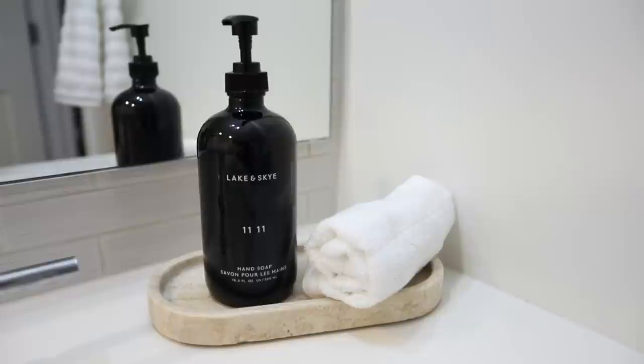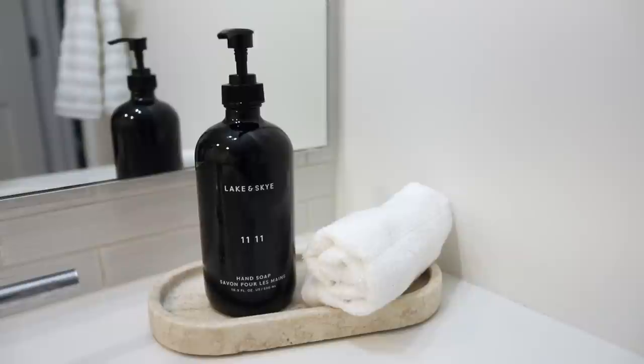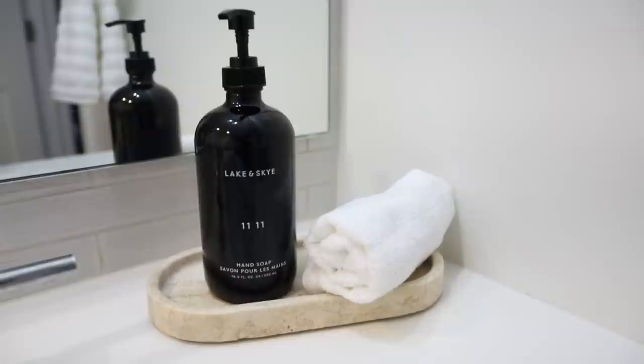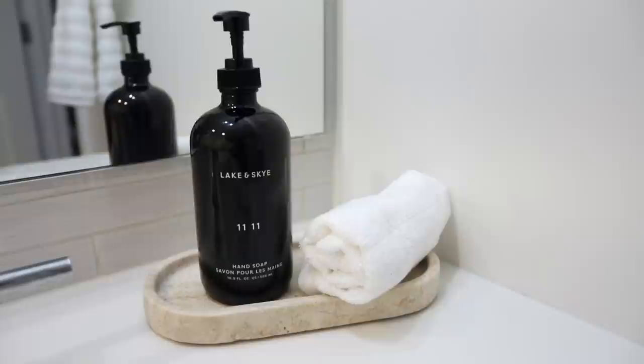All right guys, a really great soap option is always this 1111 Lake and Sky hand soap. It is probably one of the top three best-selling hand soaps I have ever used. So I'm super excited to say that it's currently on sale. Even if it's not on sale, I think this is worth it. You have to try it at least once and just experience the scent. It is so luxurious. It's literally like you're at the spa, but you're at home. So I like keeping at least one bottle of this at all times.